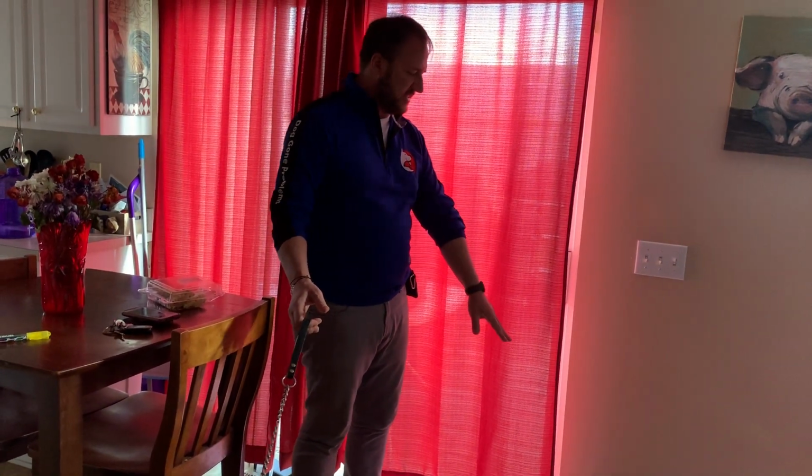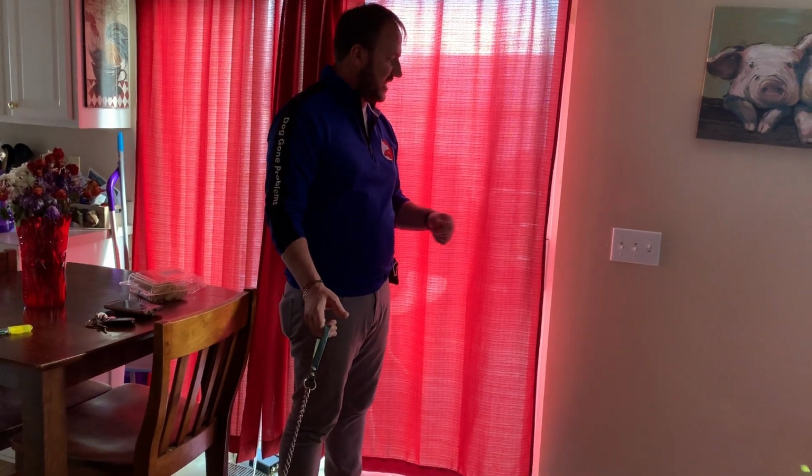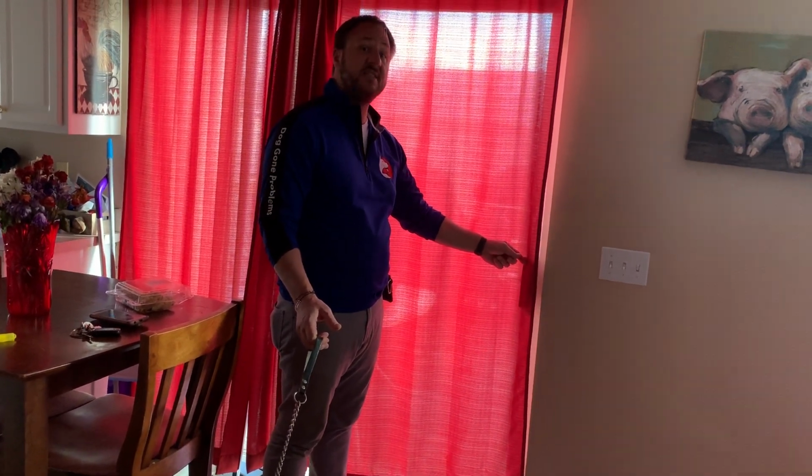So eventually you get to the point where he's sitting right here, and you reach, and he stays seated, and you can get all the way to where the handle is, and touch the handle, and he stays seated.